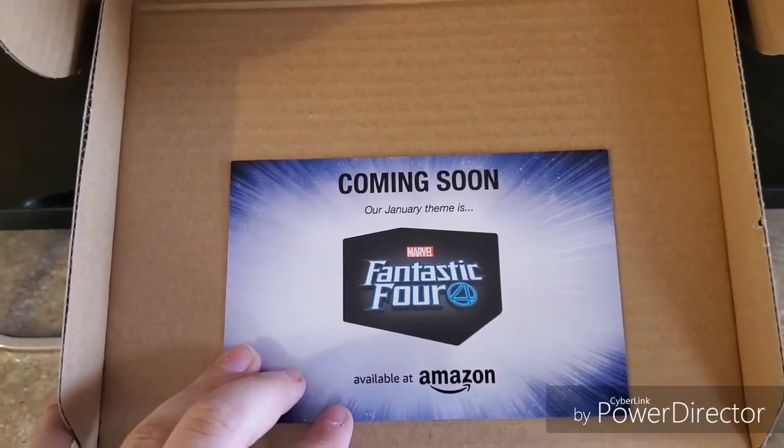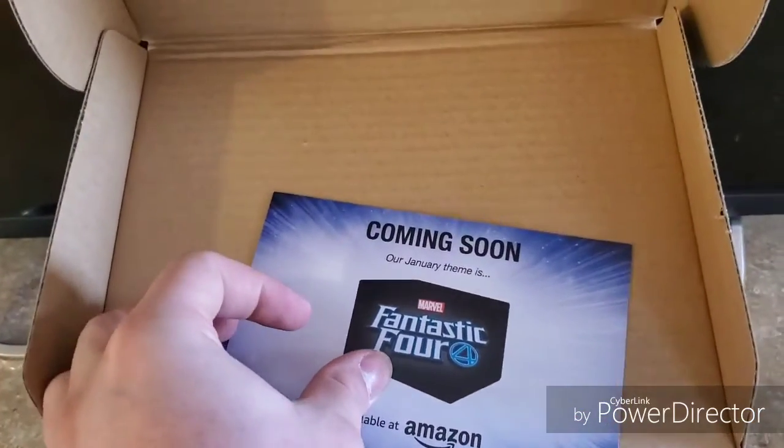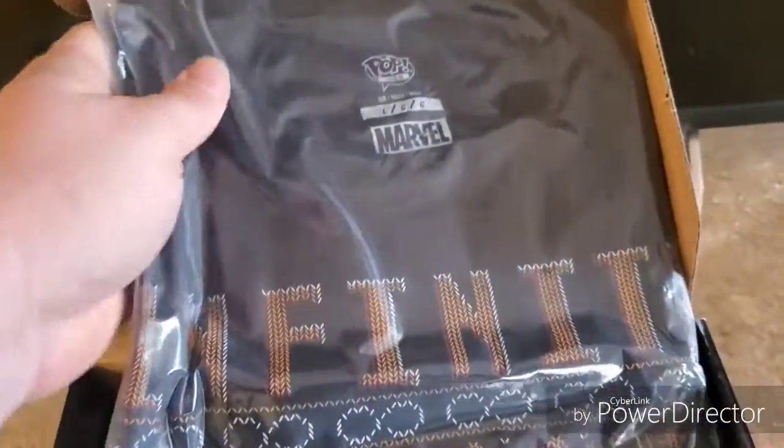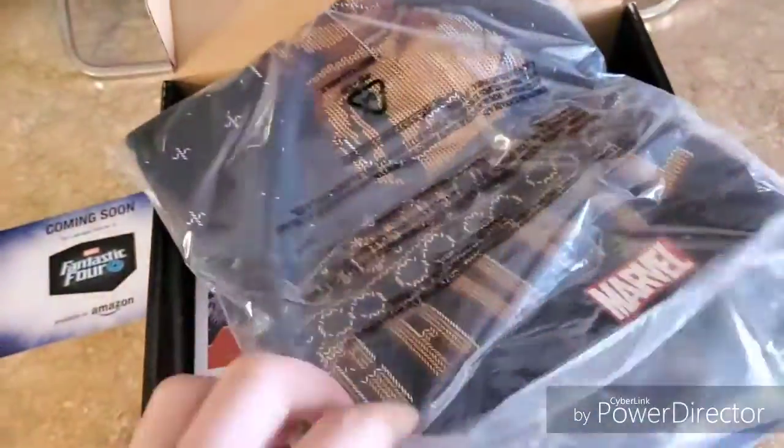Alright, so it looks like it says January, but I think that should actually be February. That's going to be the Fantastic Four. That's going to be awesome. I can't wait to see that. Alright, so let's see here. We got a good shirt. Looks like it's going to be Infinity Gauntlet themed. Let's take a look at this.